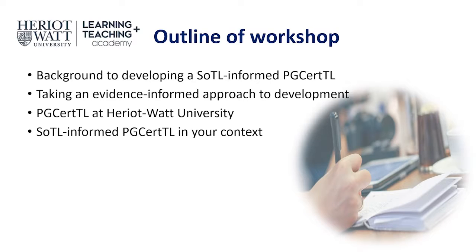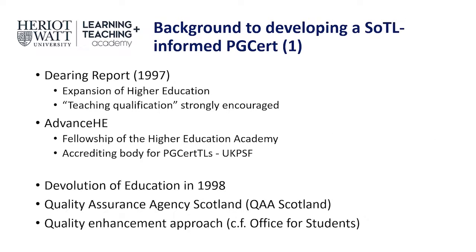For the purposes of this recording, the actual workshop was much more interactive, so we've just focused on sharing our experience here. So if we look at the background to developing this PG Cert, if we go back to the history of it, the Dearing Report in 1997, which coincided with the expansion of higher education in the UK, one of its recommendations was that teaching staff in higher education establishments should have a teaching qualification. So that has become more common in the last 25 years.